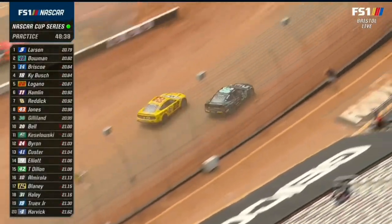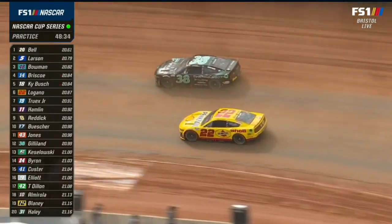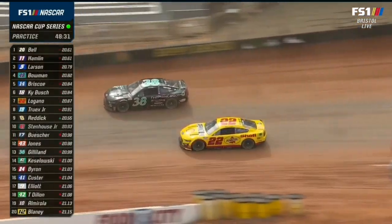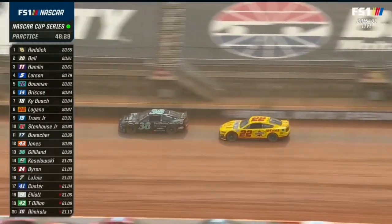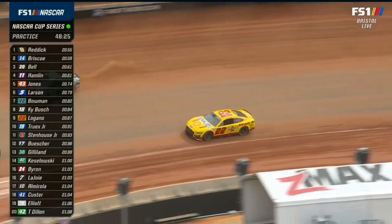Again, Larson, the same thing, ran a dirt late model race. I had a little fun with him last night going to the top. Now we're seeing our dirt boys. Christopher Bell jumps to the top. Hamlin. Reddick. They like it. I think they like it, Mikey.